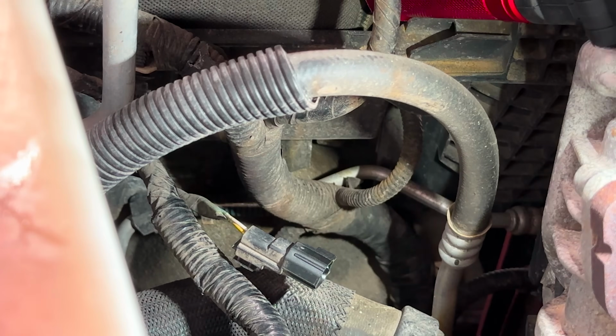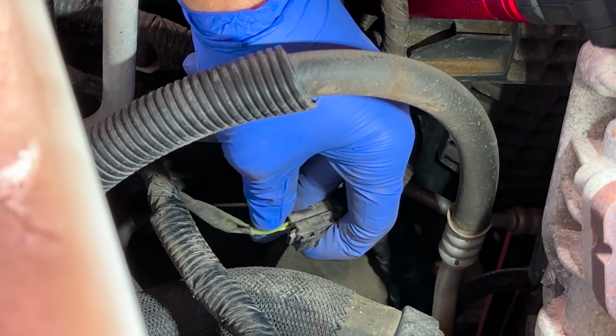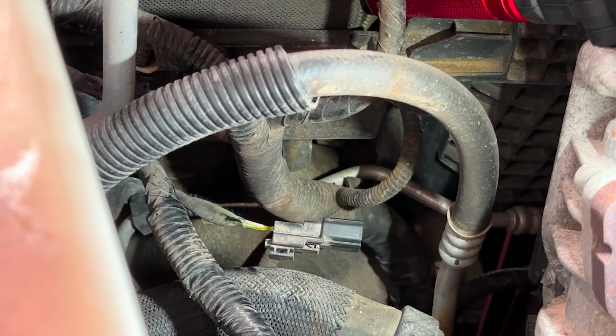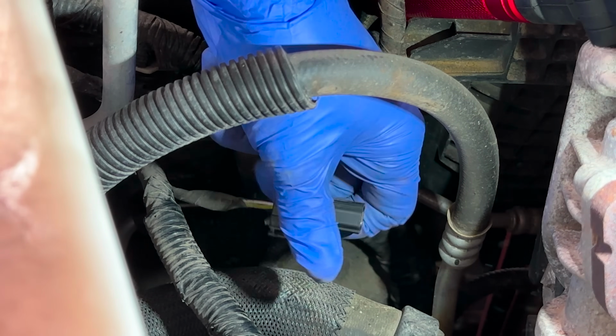We're having lighting problems. Okay, ooh, that looks really good. All right, so there's my potential break. What wire broke? Was it the yellow with green or the white?